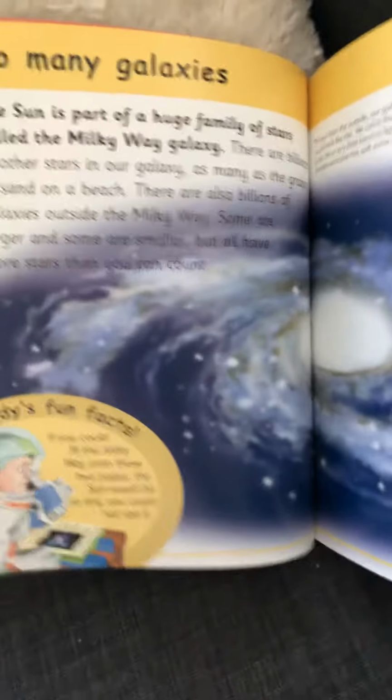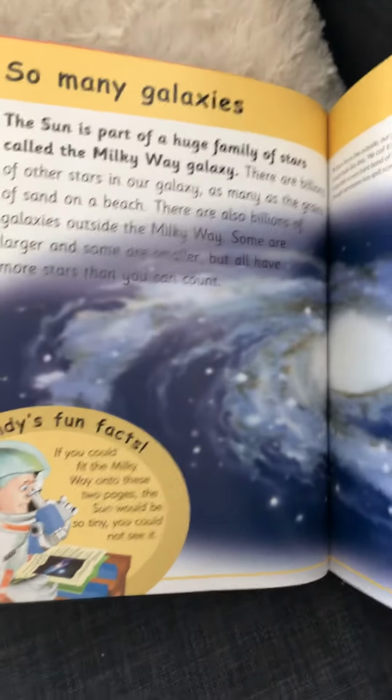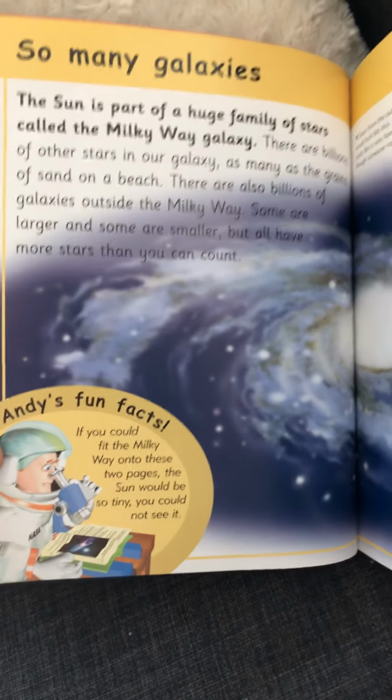Okay, now we're going to do some learning about galaxies. This always makes me think of Star Wars, if you know any Star Wars. A long time ago in a galaxy far, far away.